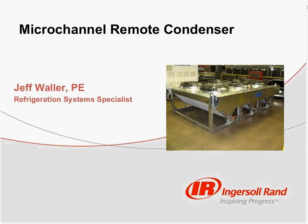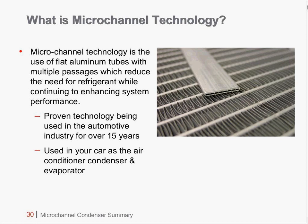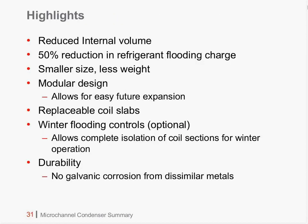Just to get started, people ask me about microchannel condensers. It's basically a technology that's been around in the automotive industry for a number of years. It's an aluminum tube that is very fat and allows us to reduce the internal volume required for a given amount of heat transfer. Basically it reduces the charge in your system.